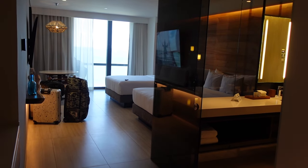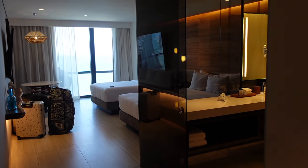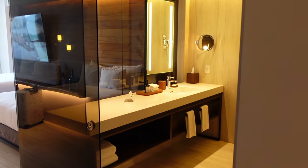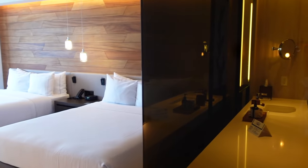This is the room. I'll be honest, I'm impressed because when I heard Hilton, I was like, I don't know. But it looks nice.